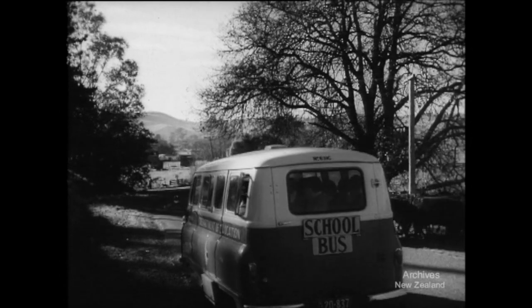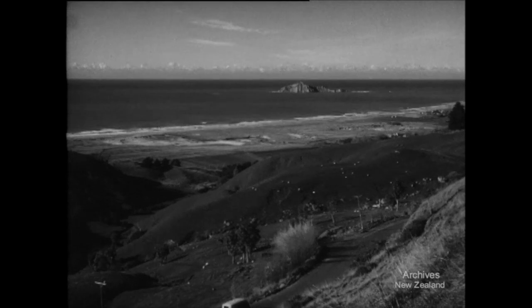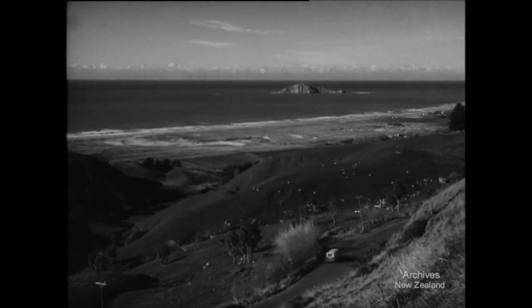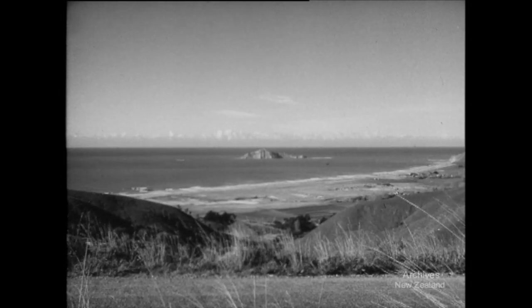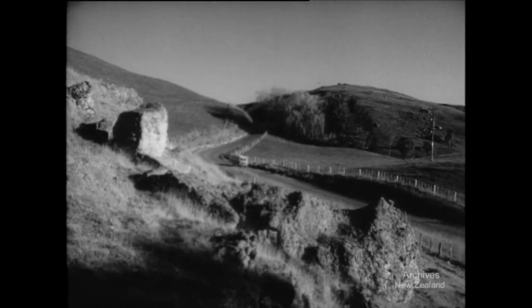In city, town and country, a full day's work at school is over. The last of the children are on their way back to the remotest homes, taking with them a day's more knowledge of the world they must enter in only a few years' time as educated and responsible citizens.